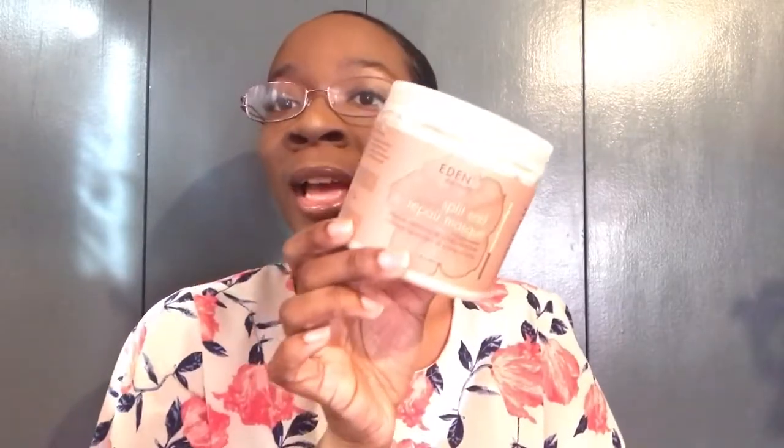And this one, the split end repair mask, it just makes your hair so soft. It has so much slip, and it comes with so much in the container. This is 16 ounces for only like $8.99. This whole line is affordable. Even BodyWorks in general is just affordable, but this line is really good and affordable. So this is my go-to. I'm re-upping on all of these pretty soon. But yeah, this makes my hair really soft.